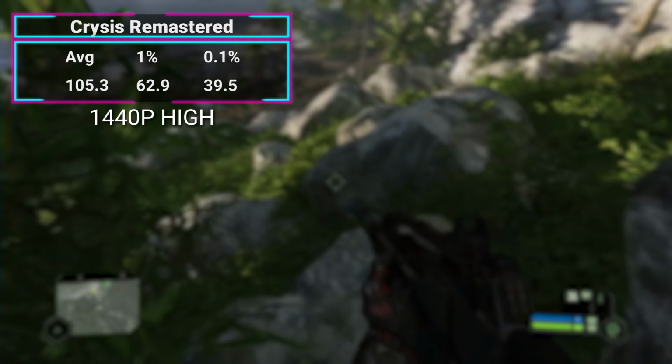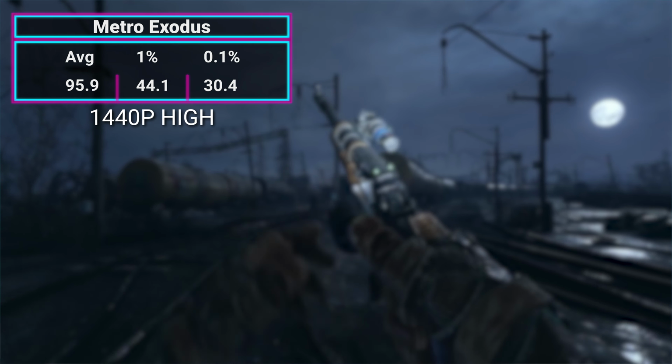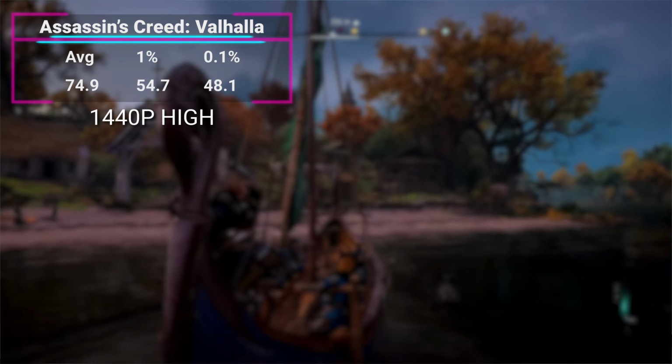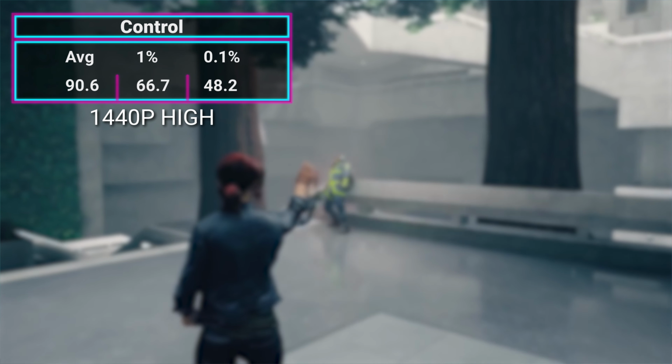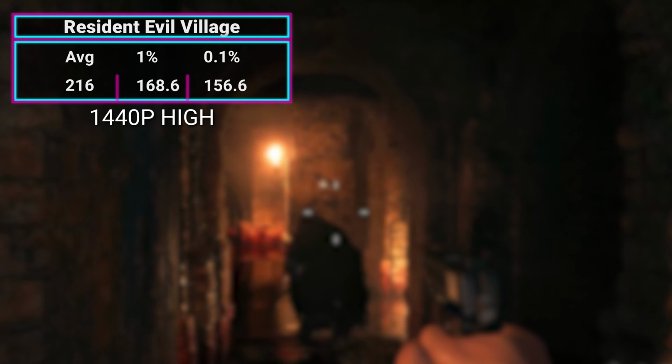Crysis Remaster was a 105 average, Metro Exodus was 95.9, The Witcher 3 121.9 FPS, Assassin's Creed Valhalla managed 74.9, Control was 90.6 FPS average, and then Resident Evil Village coming in with the oh so high 216 FPS. So it performs really well at all AAA titles. Any esports title is going to handle this no problem at 1440p, whatever settings you want to run it on.